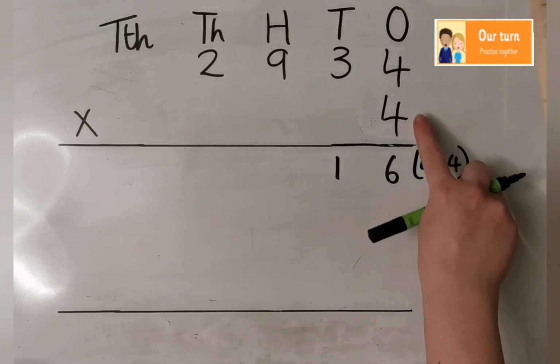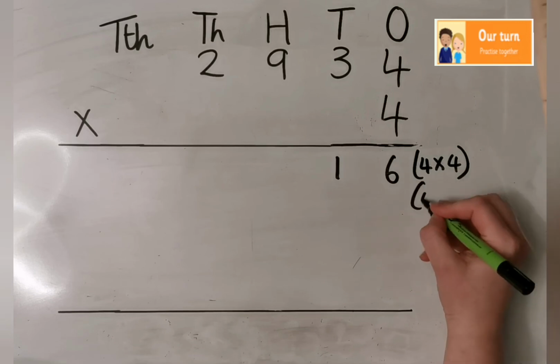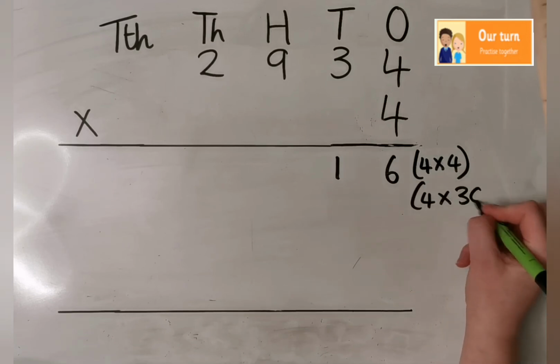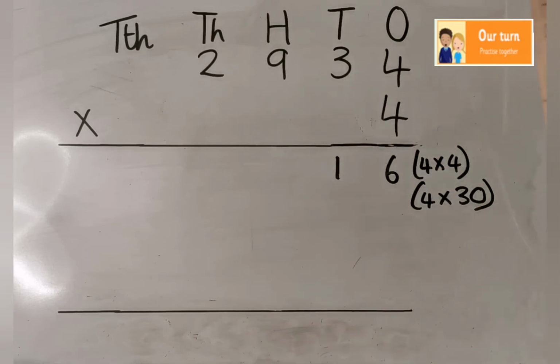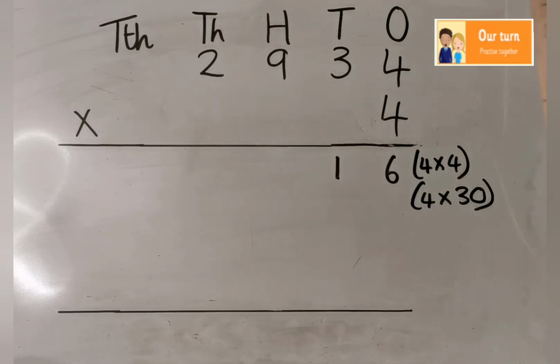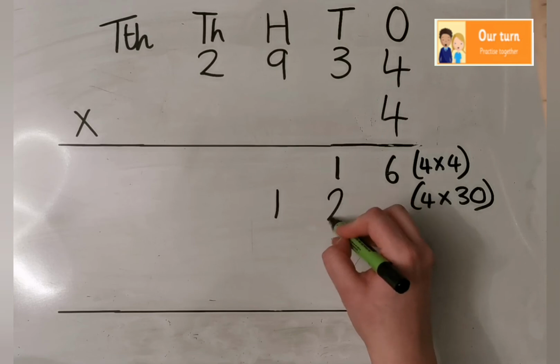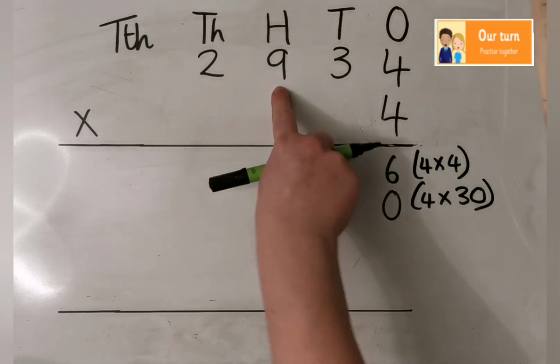Okay, next part of our step success is the single digit times by the tens. So that's going to be 4 times by 30. Because remember, that's not 3, it's 3 tens, which means it's 30. I can use my known fact of 4 times 3 to help me. I know that's 12, but 30 being 10 times bigger means I need to make 12 10 times bigger, which gives me 120.